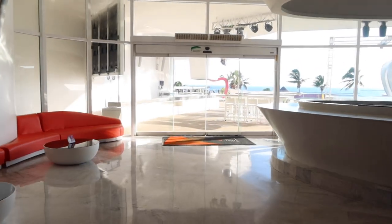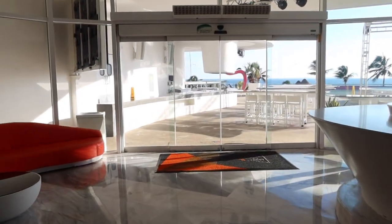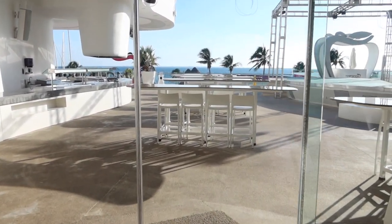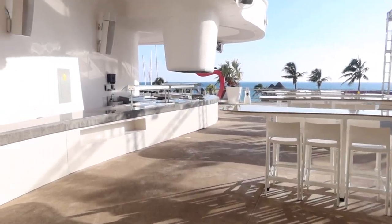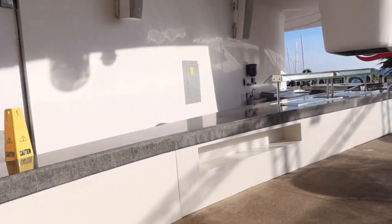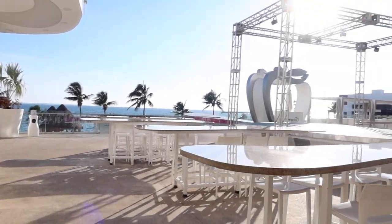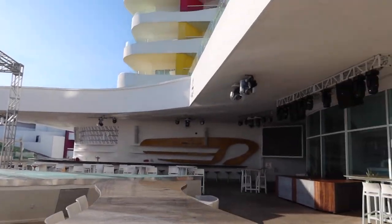Step out here. Party area. They had food here when we came last night. I mean, the party nights. This is what it looks like.